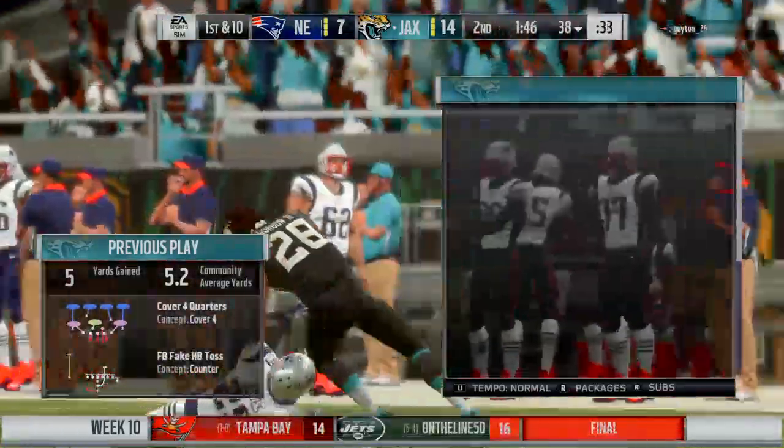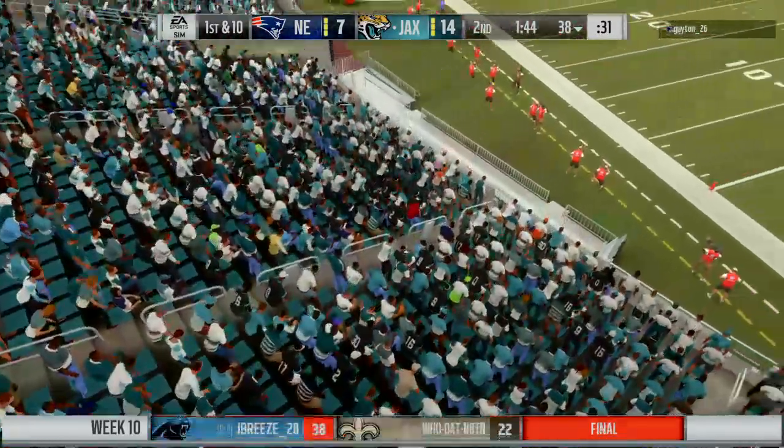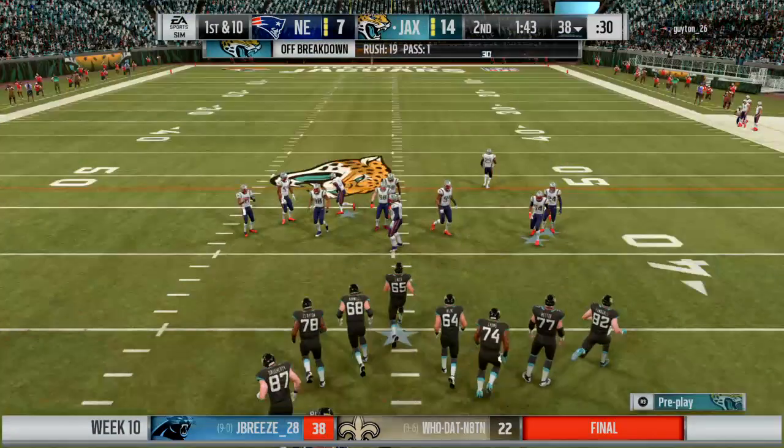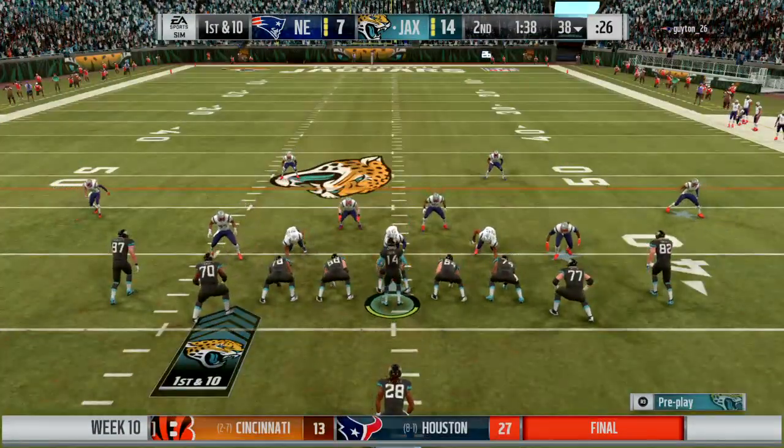Well, someone's been having a good game so far, and you know something? A lot of it's been power running. They decided to turn him loose again on 3rd down, didn't they? They did indeed. He delivered the tough yards. So here's a 1st and 10 at the 38.